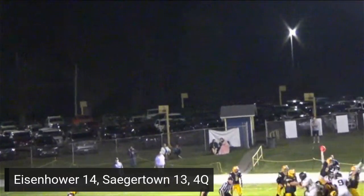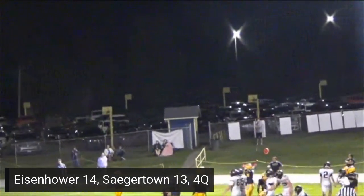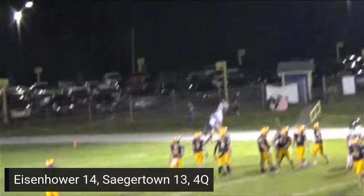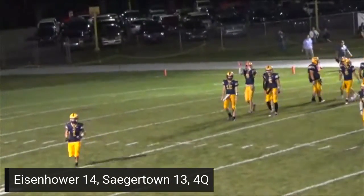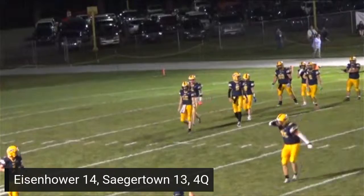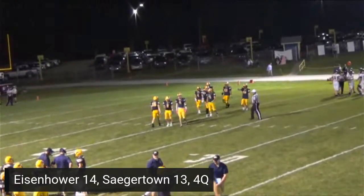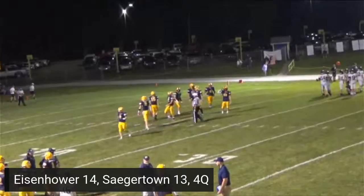Snap is a little long. McWright gets it away. I don't think he's got enough. Did he get it? No, not quite enough. Just short by McWright. And Sorrell coming off the field is absolutely fired up for Eisenhower.